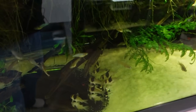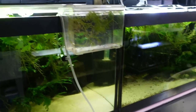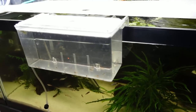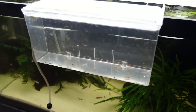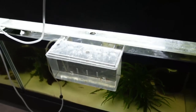But these are the CW49 black diamonds. Need to find a home for them. Down here, I did have my first green laser spawn of the year. Really had really bad fertility issues with it though. Only ended up with about a dozen and a half green laser juveniles. So we got some green lasers coming up.